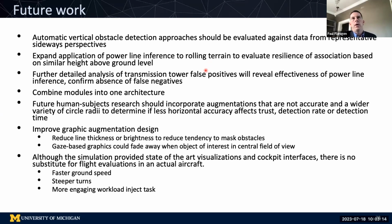If we did further analysis of the tower false positive, that might actually reveal effectiveness of the power line finding algorithm. And I would suspect that a lot of the false positives may actually be legitimate power line presences that were not correctly labeled in the database, but that's work that could be done. Next steps could obviously be combining the modules into one architecture, using this more representative perspective.